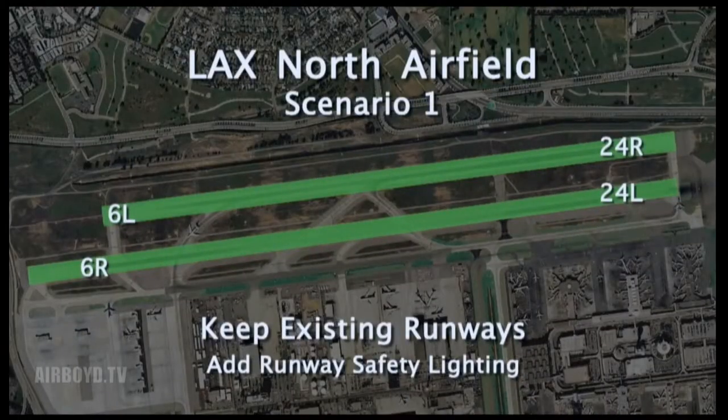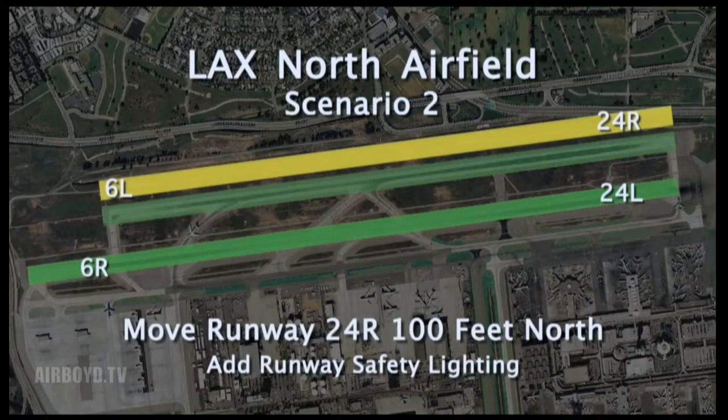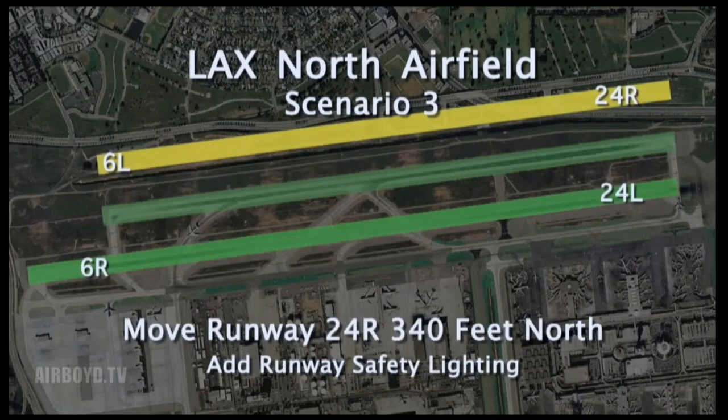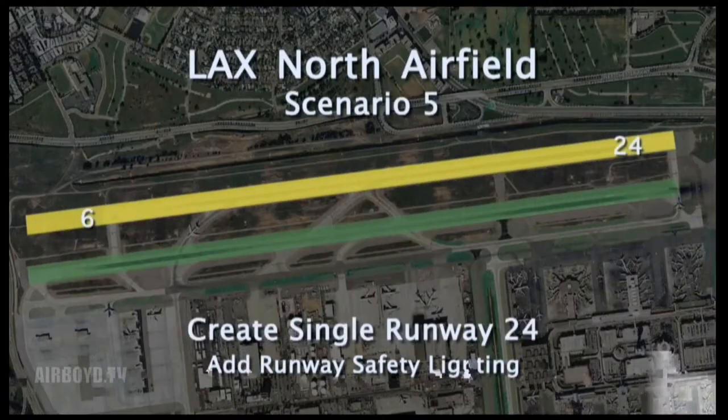The toughest problem in airports is not landing aircraft and taking them off. The toughest problem is, what do you do with them on the ground? There's a lot of them. They all need to get to where they're going, whether it's takeoff or a gate. And so you have to orchestrate that so they don't run into each other.